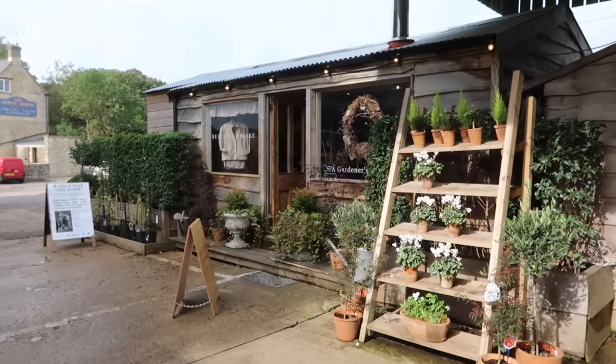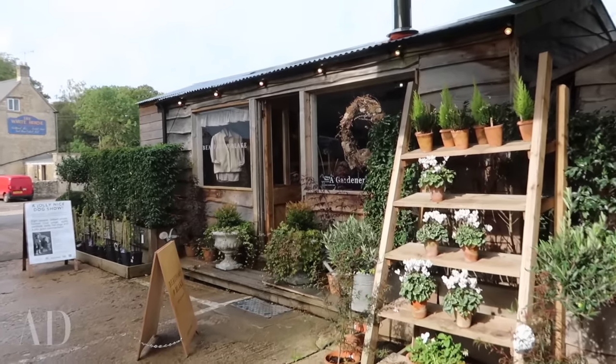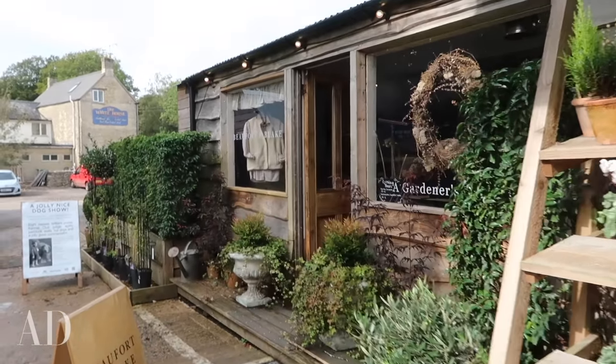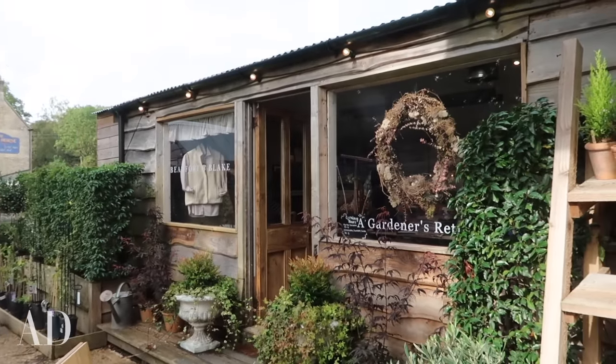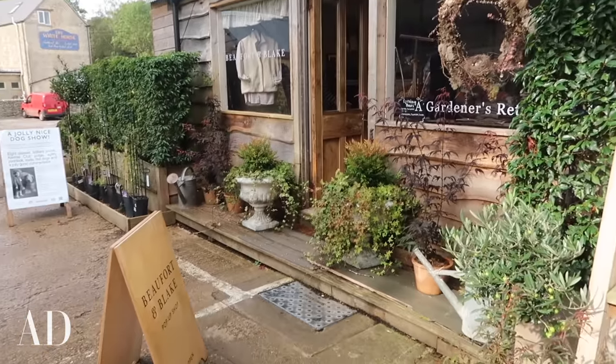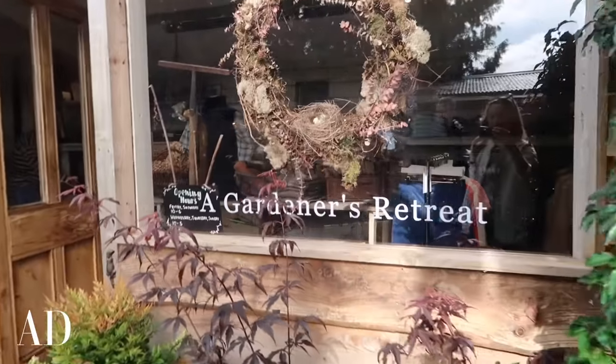So as you might have guessed, our Beaufort and Blake outfits are no coincidence. There is, in fact, a Beaufort and Blake pop-up here at Jolly Nice. Could not be a lovelier setting in this little reclaimed wood store. Let's go and check it out. A gardener's retreat. Oh my gosh, how fabulous.